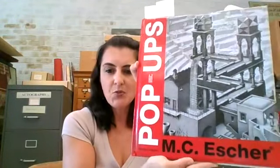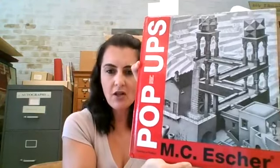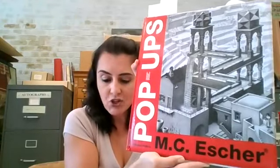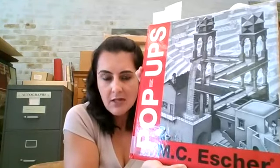Here we have an oversized pop-up book. And this is more for adults, but it's appropriate for all ages. And it's a book of pop-ups of selected works of M.C. Escher. So he was a Dutch graphic artist whose illustrations constantly play with our perception of reality by layering multiple conflicting perspectives. This book was produced in association with the Escher estate. So it includes pop-ups of some of the images, quotes by the artist, as well as explanations of some of the artwork.